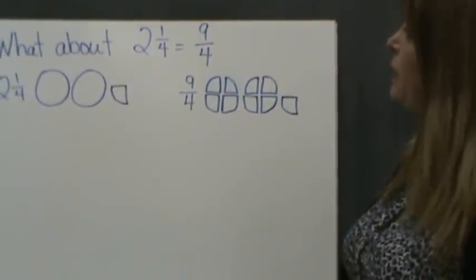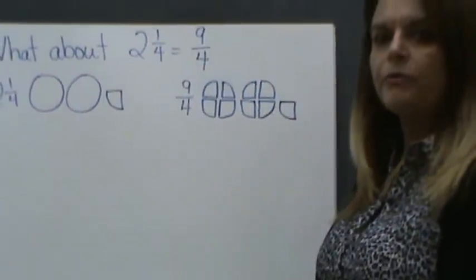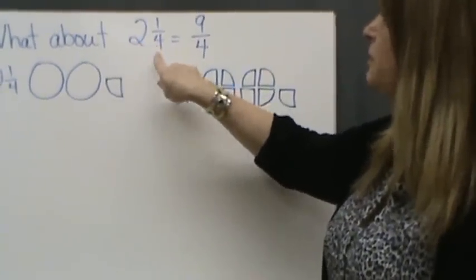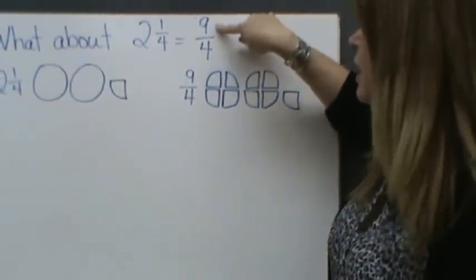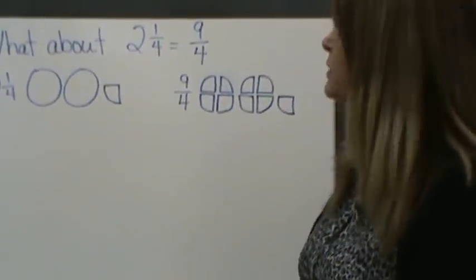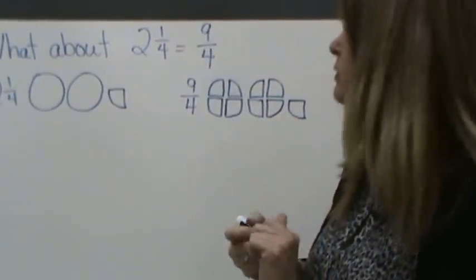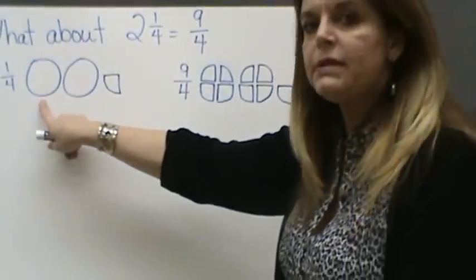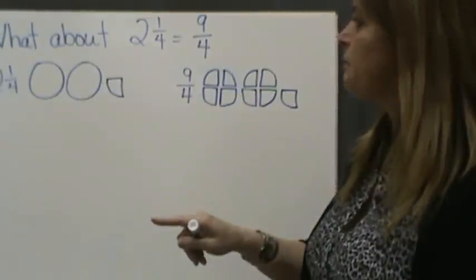So how can it be that a mixed number is equal to an improper fraction? Here's my mixed number. I have a whole number and my fraction. My whole number is 2. My fraction is 1/4. And my improper fraction, my numerator 9, is much bigger than my denominator 4. Well, let's break it down and see if it makes sense. If I have 2 1/4 pizzas, we like pizzas, after the party, I look and I see I have this whole pizza, I have this whole pizza, and I have this part of a pizza.